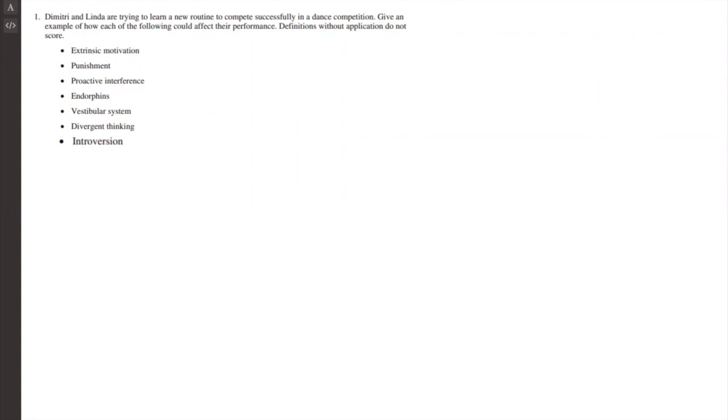But extrinsic, and so as you see, they both still relate to them wanting to do better, but you have to kind of diverge it from anything else that you might have learned in that same chapter. So, yeah, extrinsic for those reasons.